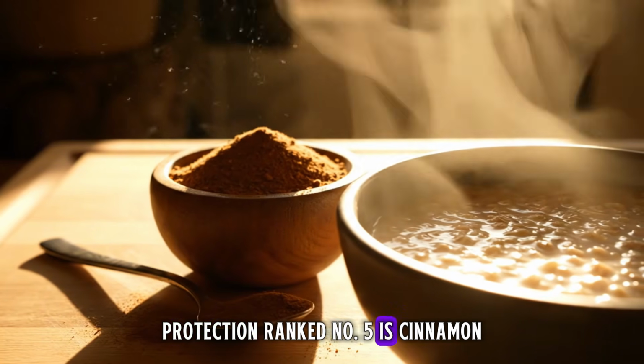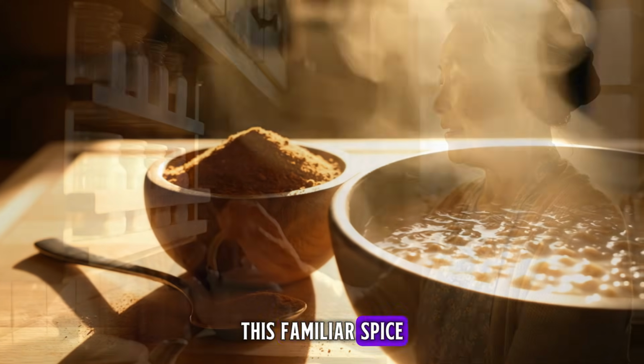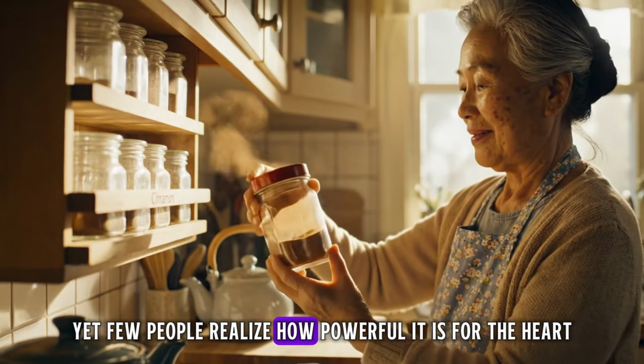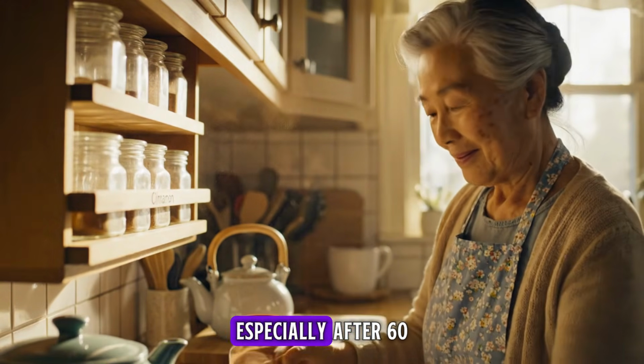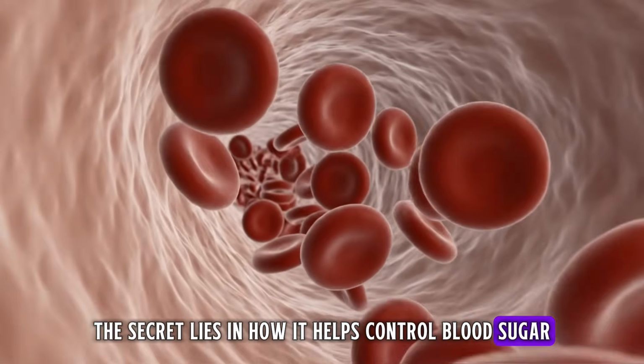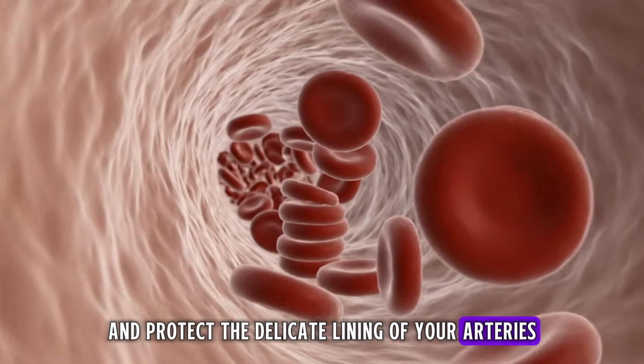Ranked number 5 is cinnamon. This familiar spice has been part of kitchens for thousands of years, yet few people realize how powerful it is for the heart, especially after 60. The secret lies in how it helps control blood sugar and protect the delicate lining of your arteries.